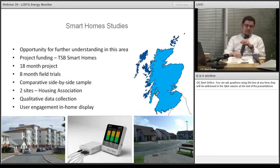So I was going to talk a little bit now specifically about the project that we were able to be involved in. The Low Carbon Building Technology Gateway funded a large part of the project, the first couple of months leading up to the field work, and the Technology Strategy Board released a call, and we were able to successfully secure funding for that and do 8 months of field trials.